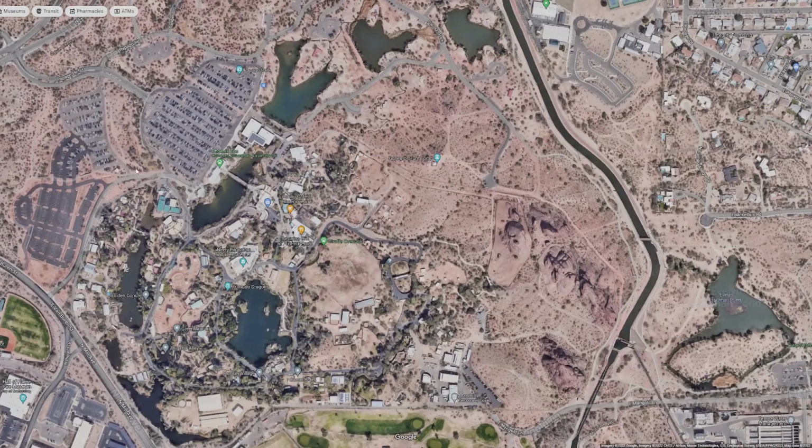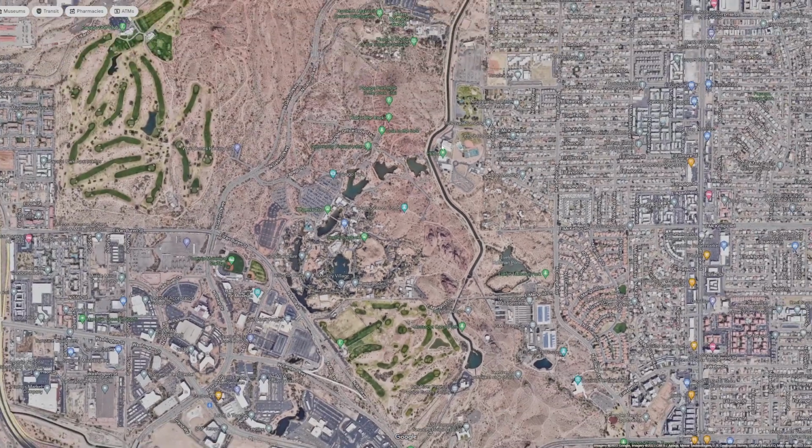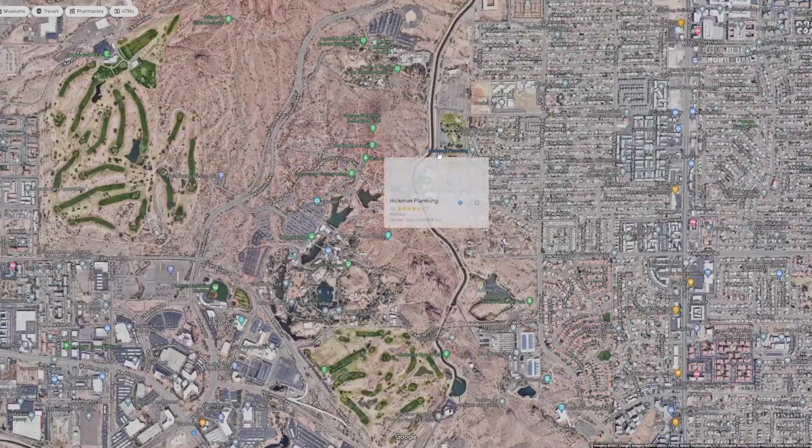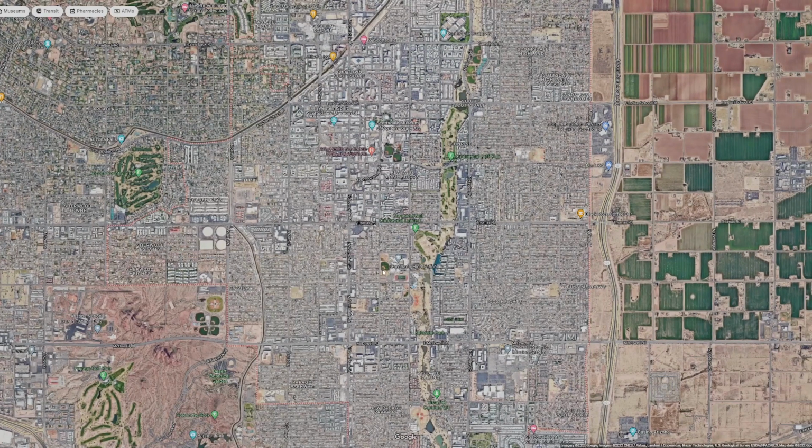Yep, the Phoenix Zoo is right here on the screen, kind of in the bottom center of Papago. They have all sorts of different animals, and it's definitely a great spot to be at. I believe the Japanese garden is over there as well. And in the wintertime, they have the holiday lights. Yes, the light show. The Phoenix Zoo has a fantastic holiday light show.